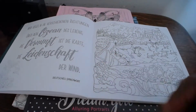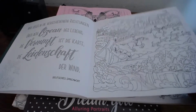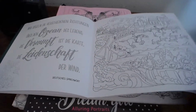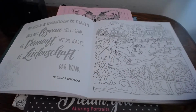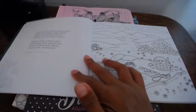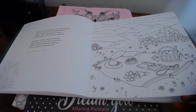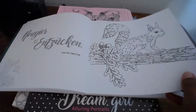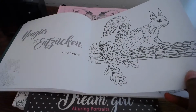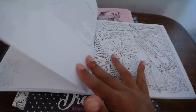I got to use Google Translate to translate this. These are the pictures that are in it. It's a smaller book, but that doesn't mean it's any less valuable. I've seen people do so many pretty pictures out of this book. It's not even funny. It was like a lovely picnic. Got this one with the squirrel and the nuts. I see a lot of squirrels.